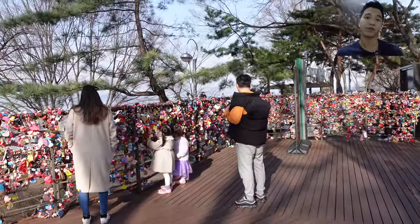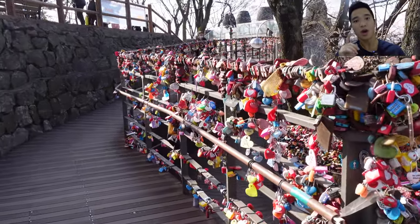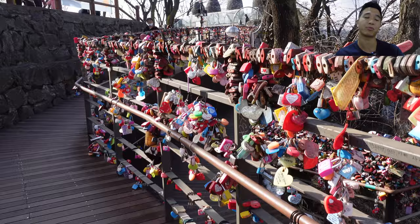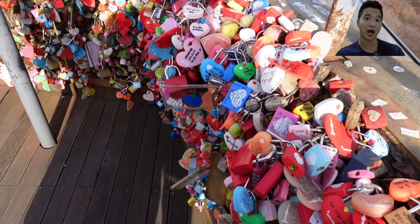The tower is beautifully surrounded by lots of green, and we saw bridges with a lot of those love locks. So, to all of you cute couples out there who appreciate each other and want to lock in your relationship for infinity, bring your love lock up to Namsan Tower.